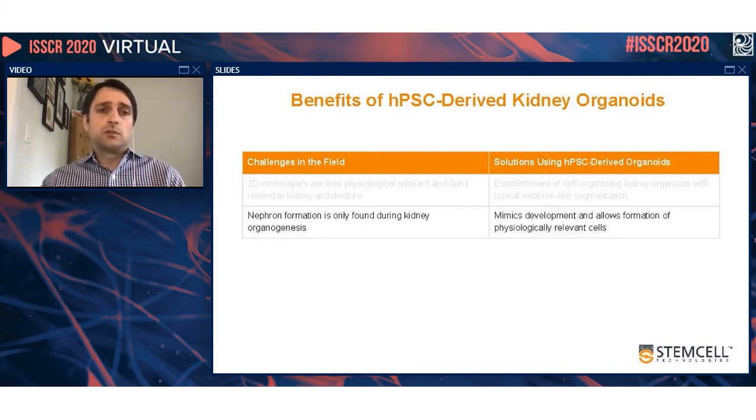Another caveat in the field is that nephron formation is only found during kidney organogenesis. These progenitor or stem cells cease to exist upon birth, and they can also not be reinitiated after injury and during its repair. However, starting with stem cells that really mimic the developmental pathways allows for the formation of physiologically relevant cells.